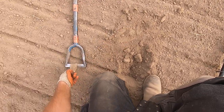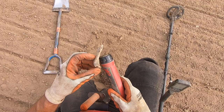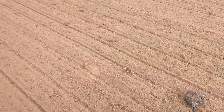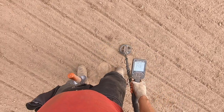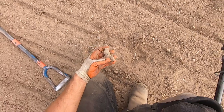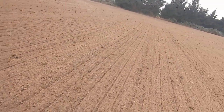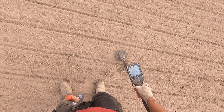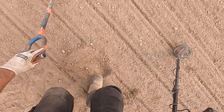Something with iron in it. It's zinc mixed with iron. Yep, some zinc and iron. Some junk there. Mini target. Yeah, crazy. Some more junk there. Melted junk. Another shotgun head stamp.